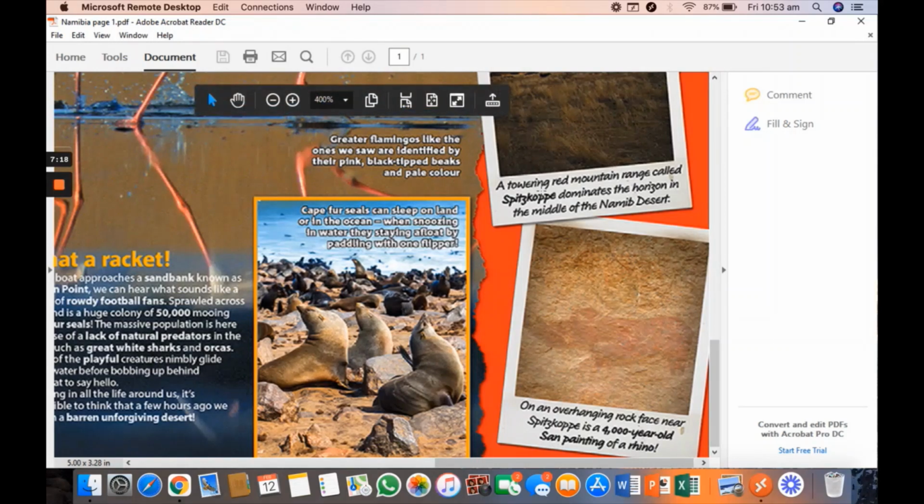Greater flamingos, and as Kent know, that is my favourite animal. Greater flamingos, like the ones we saw, are identified by their pink, black tip-toed beaks and pale colour. So that's how they are usually spotted, and that's how you know it's a flamingo, through these characteristics.